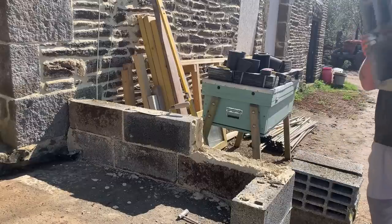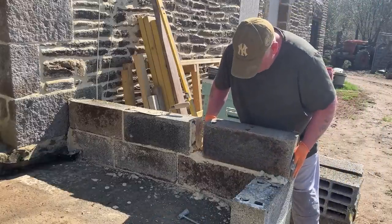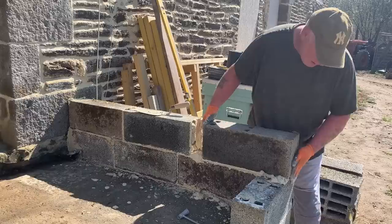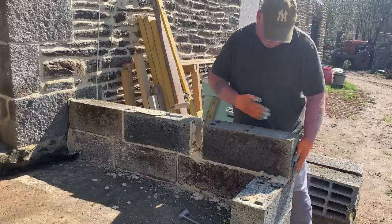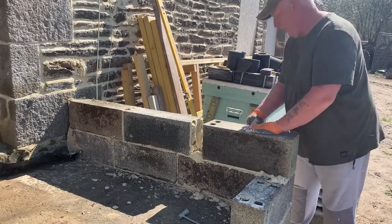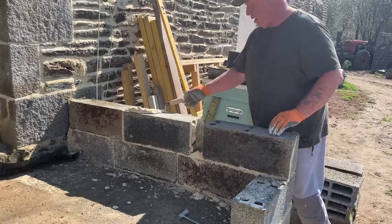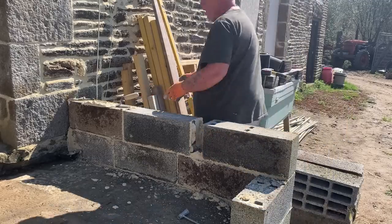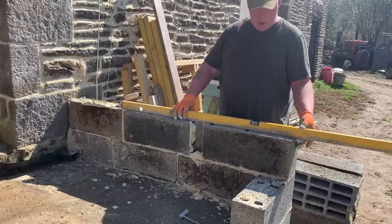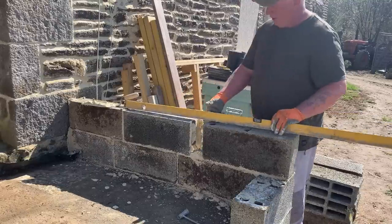Block, so one with a flush front. So I'll get this one in there. You can see there's a little cut to go there. I'm just eyeballing it down first before I tamp it down. Spot on. Bang in the middle there.